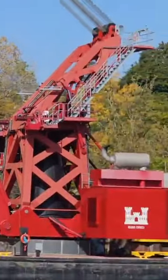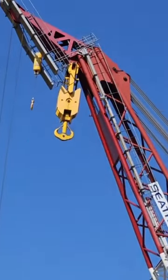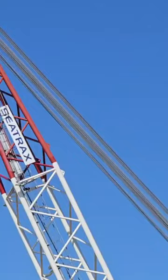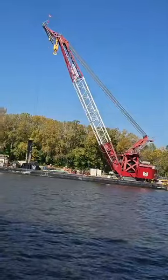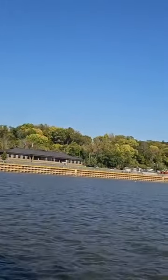Hell of a crane right there. You can see all the pelicans here to our left. Lots of those. A lot of seagulls and pelicans. Starting to see a little color. Should be able to see some eagles as well as we make our way up the river.